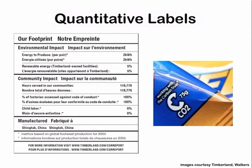Okay, then there are quantitative labels. These are labels which don't just tell you better or worse, they actually give you the numbers. So this is a carbon label on the right, which is from a bag of chips in the UK by a company called Walker. And it tells you how many grams of CO2 are embodied in the production and distribution of this bag of chips.